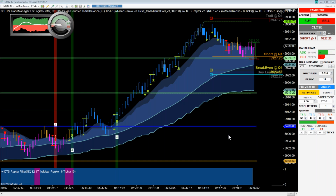Got lots going on here now. We're just kind of in a little bit of a sideways rut as the buyers and sellers try to tip the market one way or the other. Not looking for that much out of this trade. Maybe gravity will take over and it'll pull itself down.